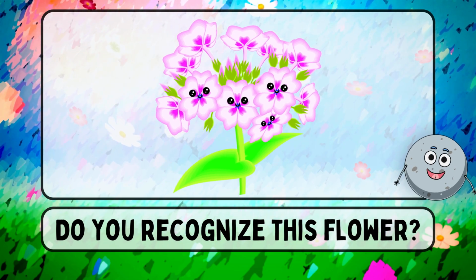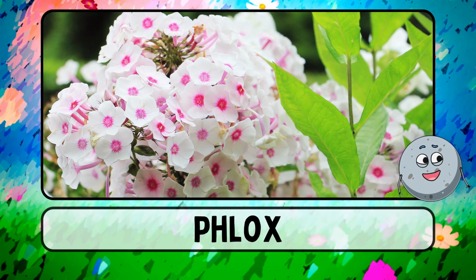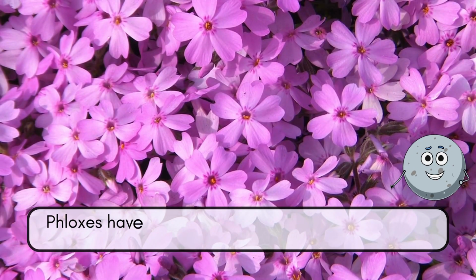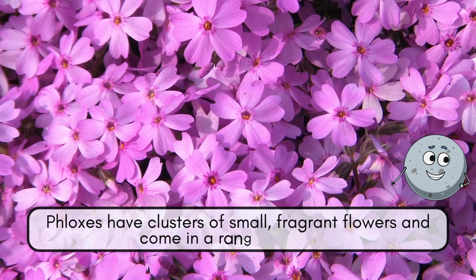Do you recognize this flower? This is phlox. Phloxes have clusters of small, fragrant flowers and come in a range of colors.